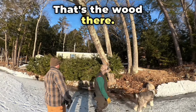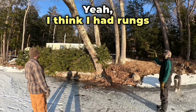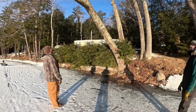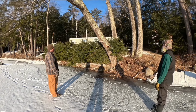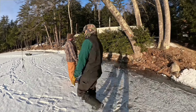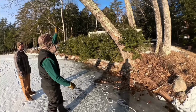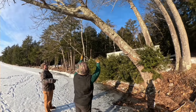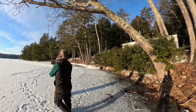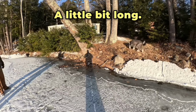That's the wood there. That's how you get up. You had a little wooden ladder in there? Yeah. I think I had rungs all the way up, or maybe I just bear hugged it to set the rope anyway. Yeah, I think this is a swing. Off that. Maybe up there or something. Oh, it looks like it's been knotted a few times. Yeah. Show my length, right? A little bit longer there anyway.